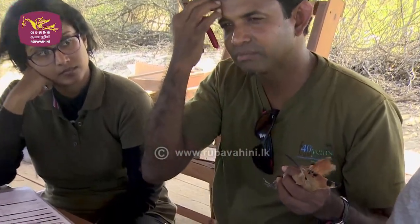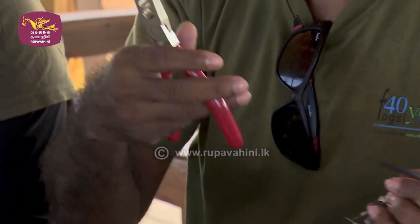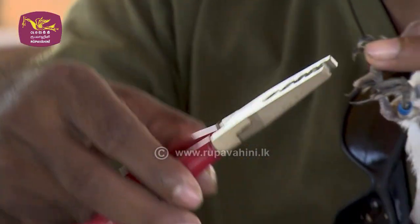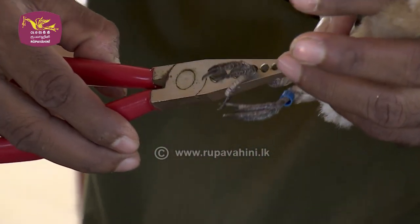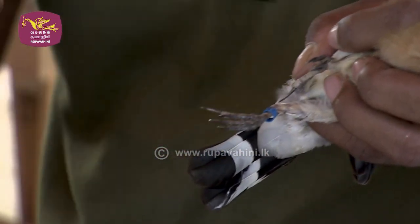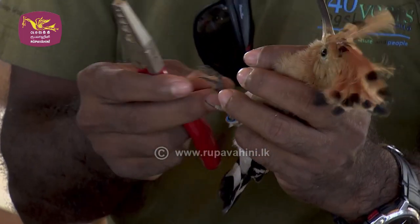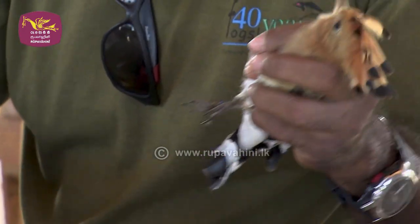There's a myth spreading by some people that banding could damage the leg because of the plier. But it's a myth, because these are called banding pliers. They are specifically constructed to avoid catching the leg. So even when you close it, the leg stays within the band without the plier causing any damage. If you come to a banding station, then you would know this. But some of these people have never seen a banding station, so they don't know what they're talking about.